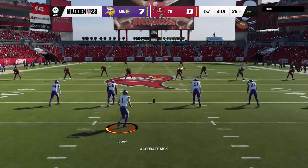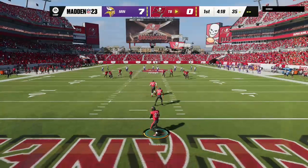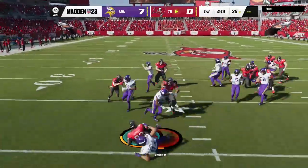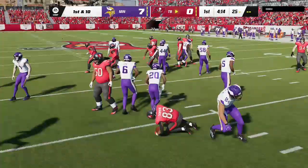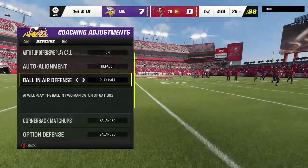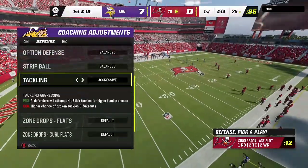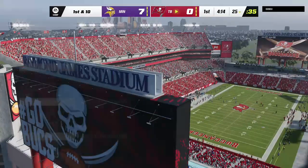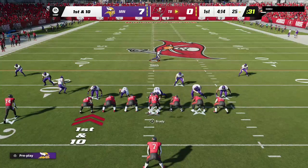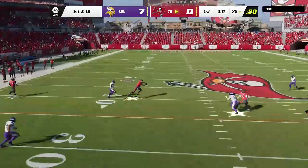Now Joseph tees it up to kick off following the touchdown. From a yard or two deep, here comes a return. And they'll get him down right at the 25-yard line, so the same result, and he opted for the touchback. Brady going to bring the Bucs up with a 1st and 10 at their own 25-yard line. They'll try and start this drive in the air.